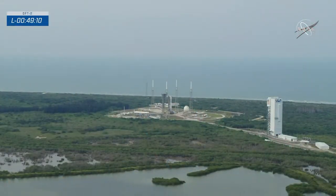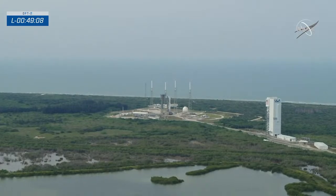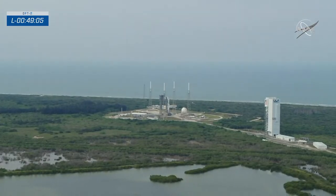All the weather rules we look at, both for natural and triggered lightning, are looking good as we head closer to T0. Guys? All right, that's a great update, Brian. We'll check in with you a little bit later for that L minus 30 briefing by Will Ulrich to the launch team.